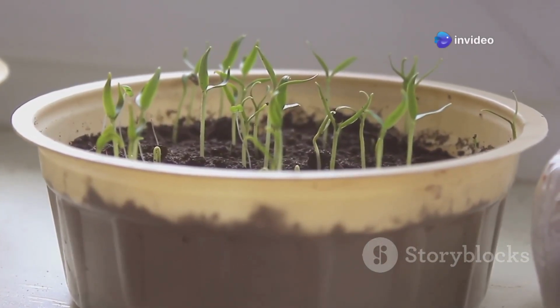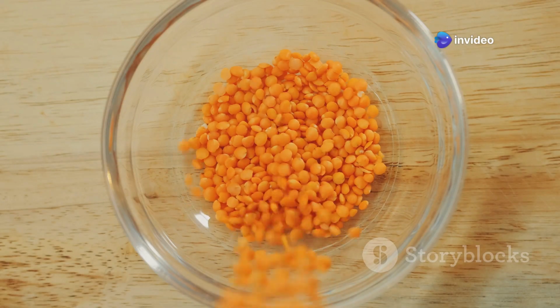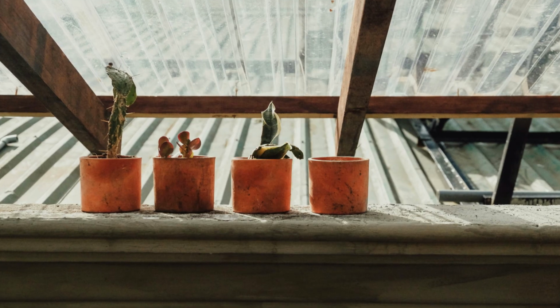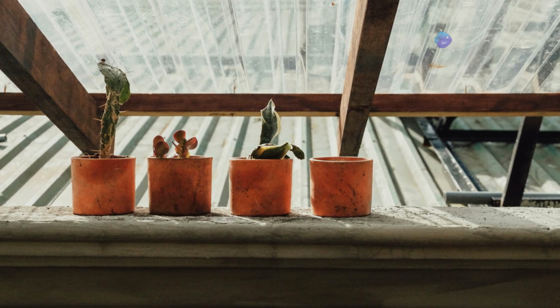Lentils might be small, but they're nutritional powerhouses. These tiny legumes are packed with protein, fiber, iron, and other essential nutrients. To grow lentils indoors, you'll need a sunny location, a pot with good drainage, and some lentil seeds.